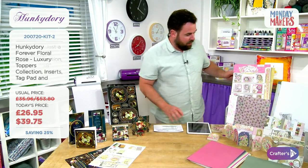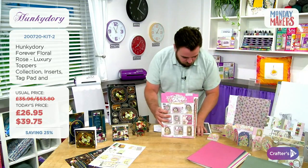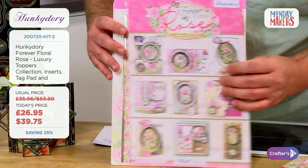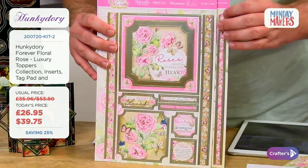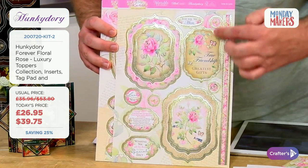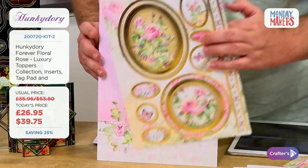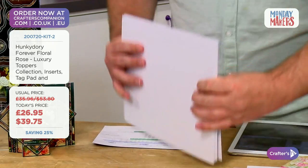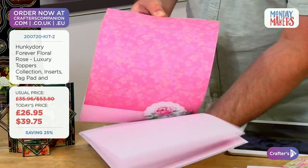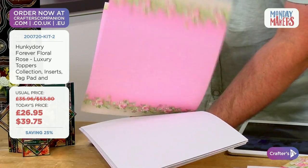Right, the next bit we have is the Forever Florals Rose. All of the floral things that we bring you from Hunkydory are always so incredibly popular. Again, you've got your inspiration sheet on the top of here. You've got all of your different foil cut, die cut and foiled elements. Really, really busy online for this one already. So you've got all of those. And then you've got your printed cardstocks again. So you've got your printed, and then you've got that beautiful foiling detail as well on some of these too.